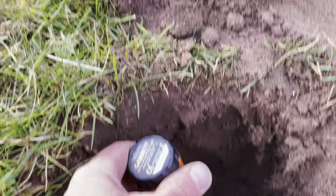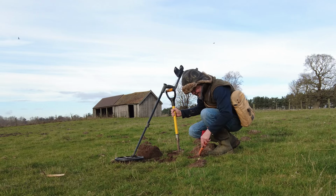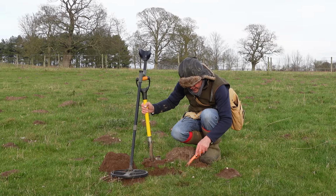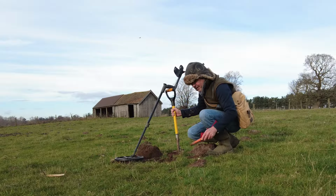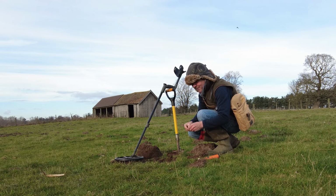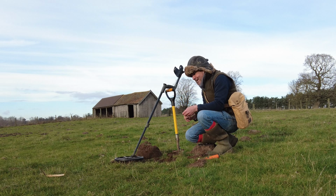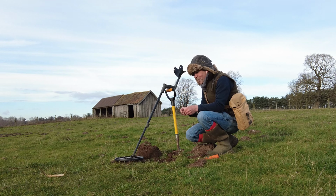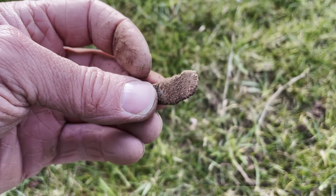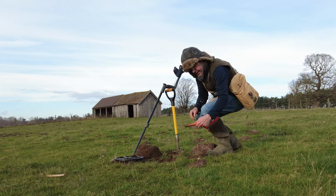Well, it's an easy pinpointer and a bit. I suspect it's horrible, but as I said, I don't care. Oh, well, it is horrible. It's just a piece of lead. But that far down, well, not a complete surprise, but what it was giving me was just, oh well, I dug it. Well, that was deep too.